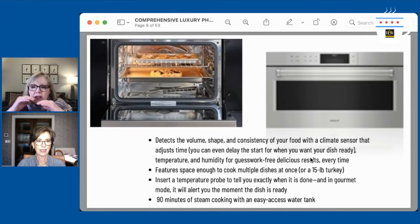So, I mean, it is perfectly done every time. She says it cooks fast, so she doesn't even use a microwave. She says this is fantastic.